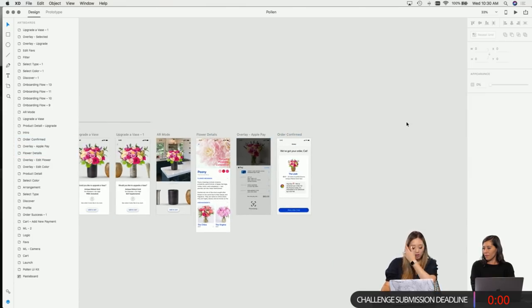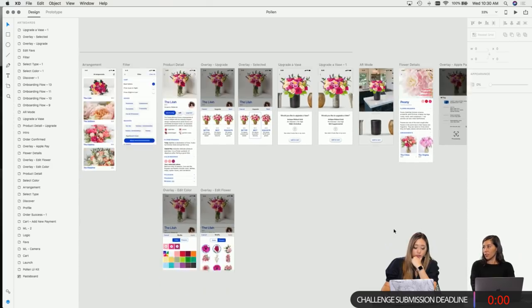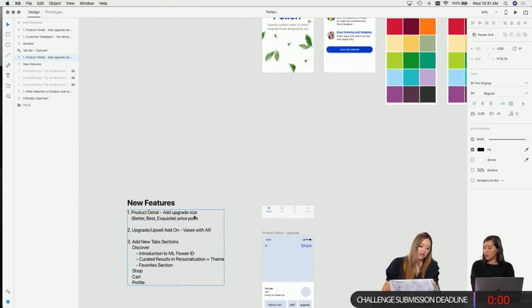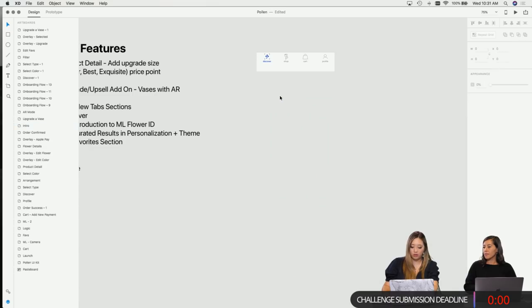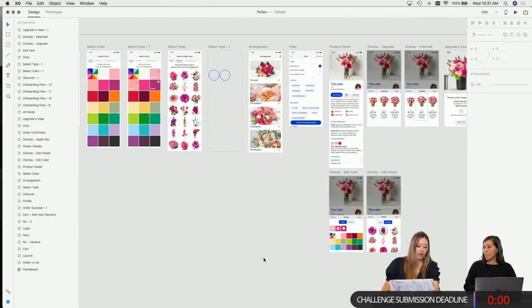So you've added one or two new features? You added two new features. Only one on this one. Oh, two new, yeah. I added the better, best, exquisite price point, and then I did the VR add-on for the vases. I've not done the last one yet. The last one is when we're going through and adding the tab bar, because now we know sort of how this is going.